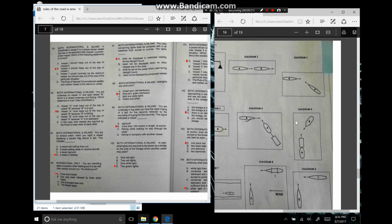Okay, number 94. See diagram 3. You are underway on vessel A and sight vessel B, which is a vessel underway and fishing. Which statement is true? Vessel A must keep out of the way of vessel B since B is fishing. Okay, even though you're stand-on vessel, vessel B is fishing.